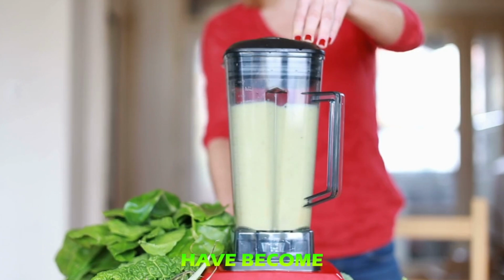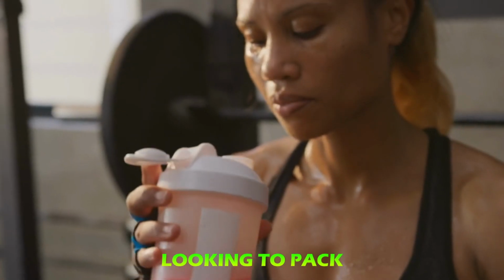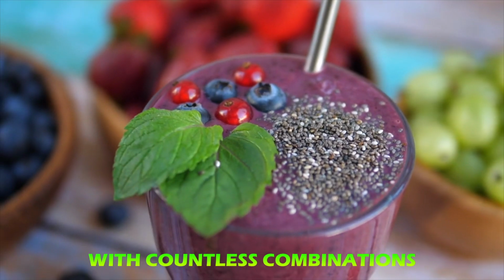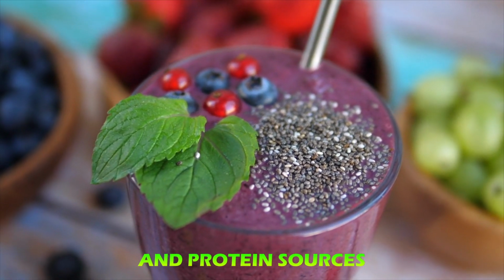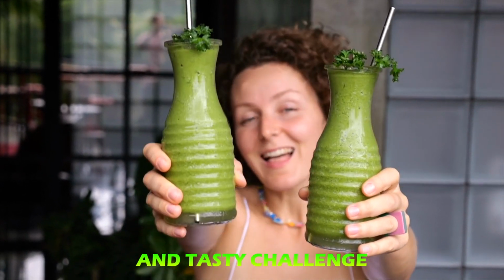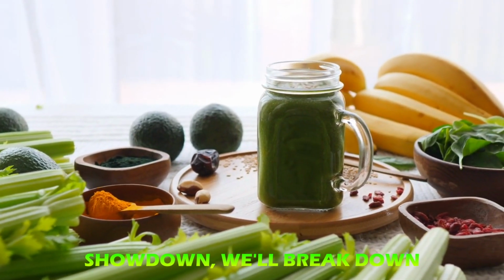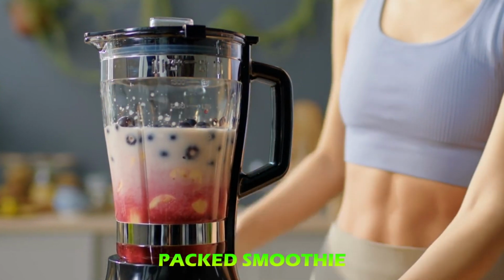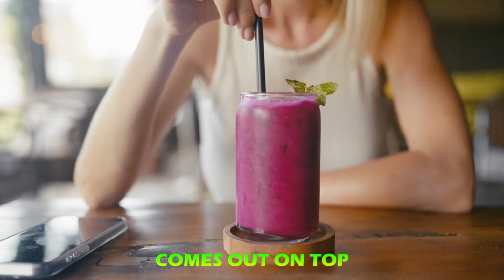Protein smoothies have become a must-have for fitness enthusiasts looking to pack in nutrients while supporting muscle growth and recovery. With countless combinations of ingredients and protein sources, finding the ultimate recipe can be a fun and tasty challenge. In this smoothie showdown, we'll break down 4 contenders, each vying for the title of the best protein-packed smoothie. Let's see which one comes out on top.